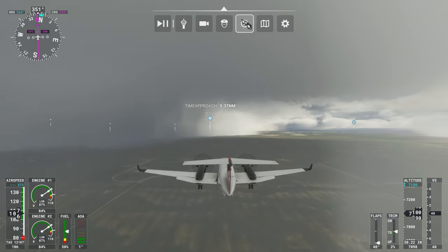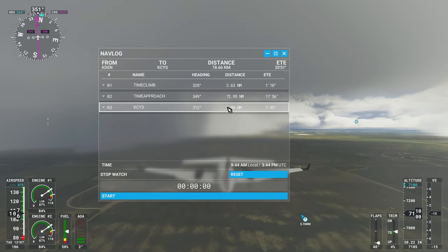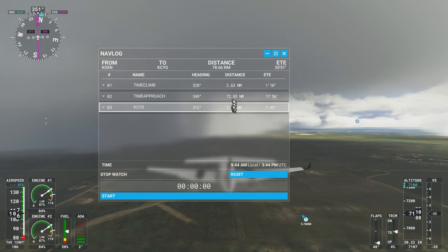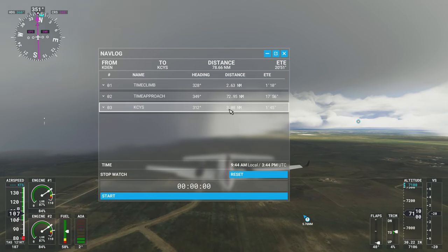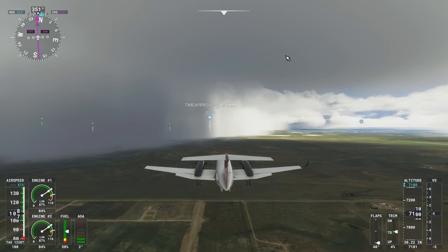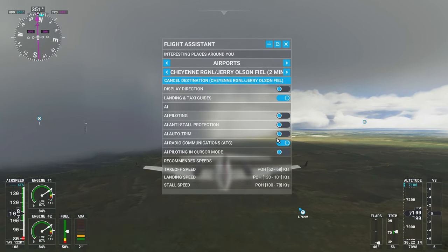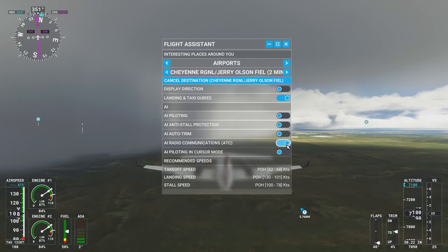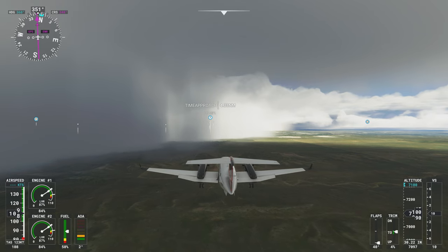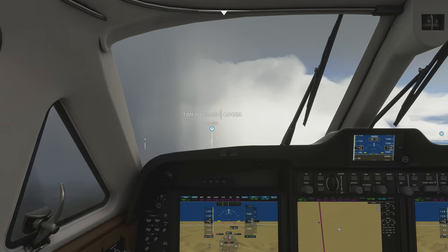If I look at my nav log, what does it tell me? I'm correct. So I guess I'll be 3 nautical miles out before landing. Anyway, not sure when the co-pilot's going to contact him. ATC is turned on for AI. Just assume the pilot's going to contact at some point.